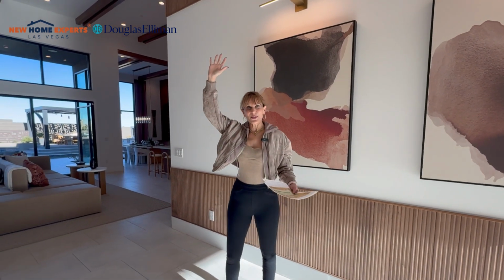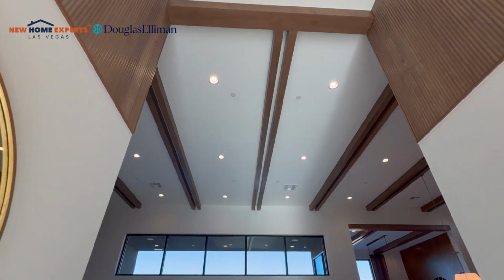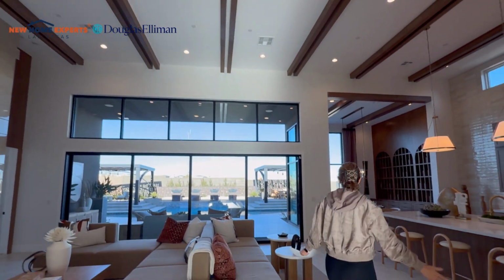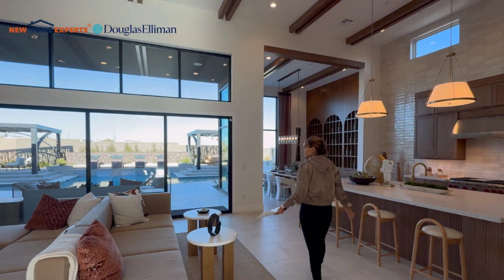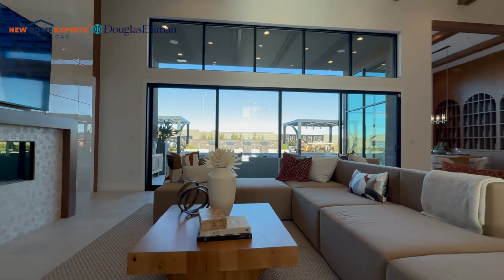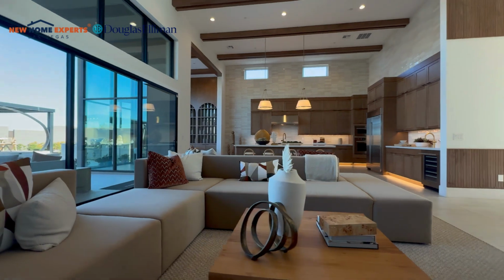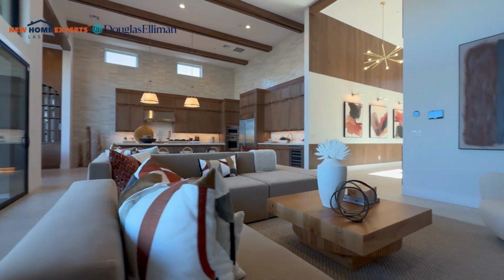So here we walk in. Like I said, these ceilings are amazing. These are actually 16 feet, which is pretty incredible. And this is just incredible. I love how open this is. And I just love these beautiful slider doors. And look at these panels of windows on top. It just makes it really light and bright and spacious.